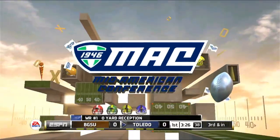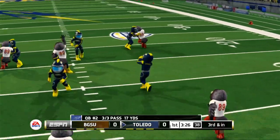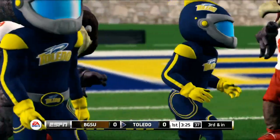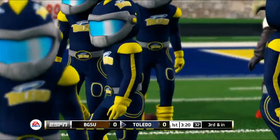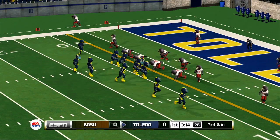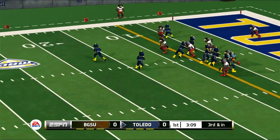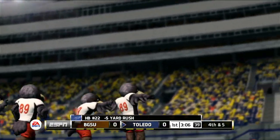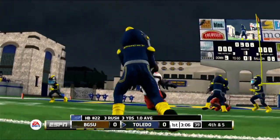As he came down with it. Number 15 with the tackle at the 8-yard line. That'll bring up 3rd and inches. And this is the 8th play of the drive. Knock him down for a loss. That's not going to keep the drive going. Good, solid defense there to force them into a 4th down situation.